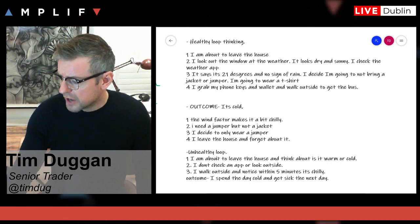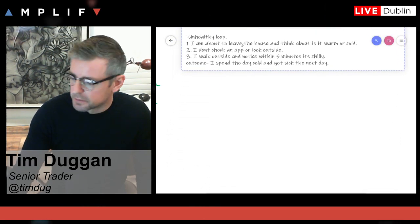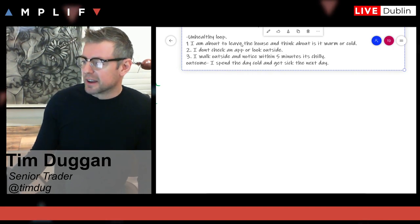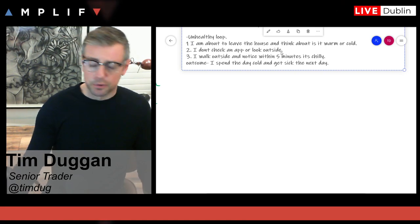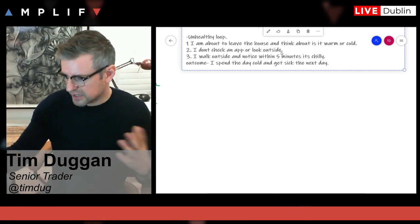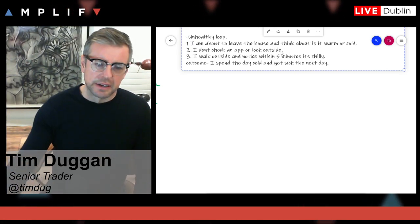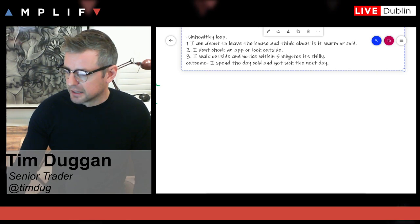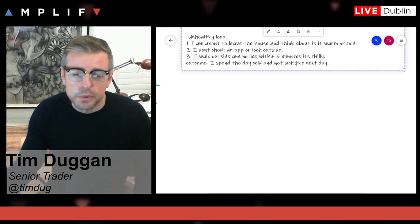easily. An unhealthy loop is you're about to leave the house, you don't check if it's warm or cold, you don't check your app or look out the window or anything. You just put on a t-shirt, jeans, out you go. You're walking down the road for 5 minutes and then you go, it's cold, but I don't really care. And then you spend 2 weeks being sick.